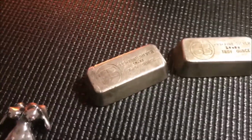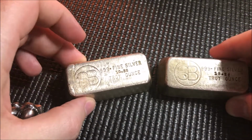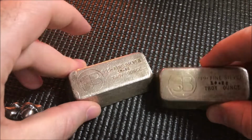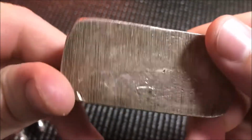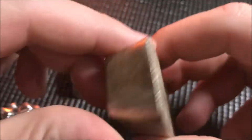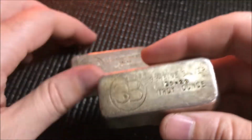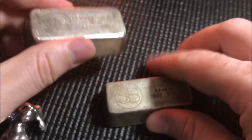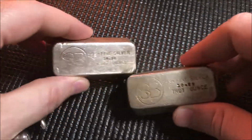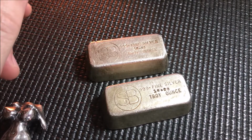I'm going to move over here, and these were a deal that I worked out with Pit Bullion. He picked me up a couple vintage odd weight 10 ounce Santa Barbara bars. These things are super cool. Real cool finish, real cool color to them. Neat stamp. Love the old vintage bars. Love the old vintage odd weight bars even more. And here we got a 10.22 and a 10.32. Very cool, man. I appreciate the trade on those, Pit. I love those bars, man. They're really cool, and they fit in my collection well.